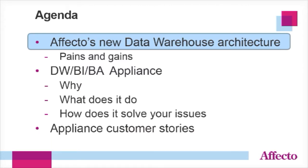Today's agenda, we're going to look at the architecture and some pains and gains. Then we're going to look at appliances, and of course, in this respect, we are looking at data warehouse, business intelligence, business analytics appliances, the whys and whats, and in the end, we will go through some customer stories.